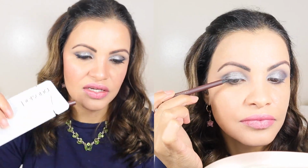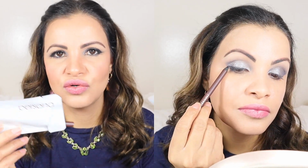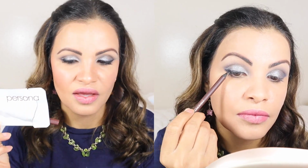And last but not least, here is Persona Cosmetic 24 hours waterproof eyeliner. Here I have the eyeliner, and we used it today. The eyeliner is very beautiful. It's so creamy, glides on your lashes, on your eyelids, so easy and stays in place, so beautiful. I love the texture of this pencil.